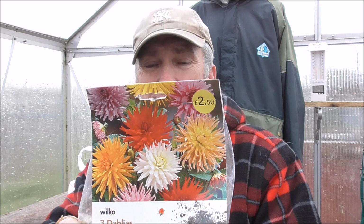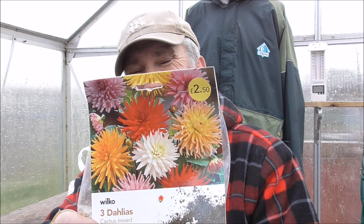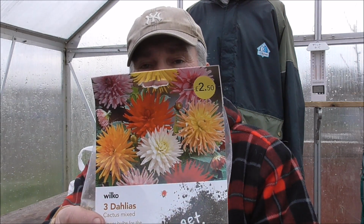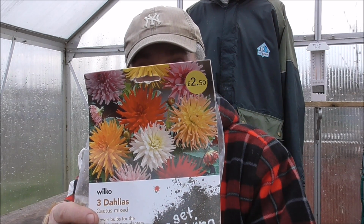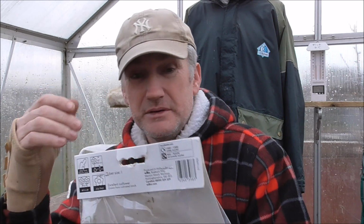Last but not least is this cactus mix here. I couldn't resist it, guys. I mean, these particular ones grow to about 40 inches, about a metre high, and like I said, there's 3 different varieties in there, so I don't know which colour's which, but hopefully these particular orange ones here, these 2 varieties, if I've got them I'll be quite happy. Knowing my luck, I've got whites and pinks.